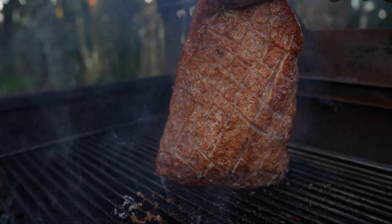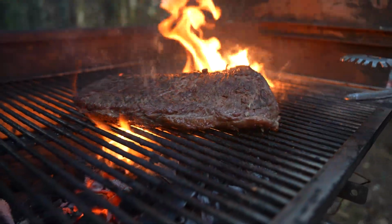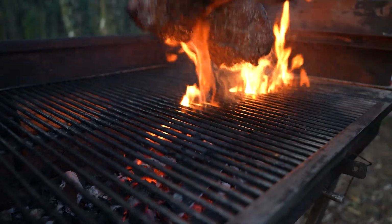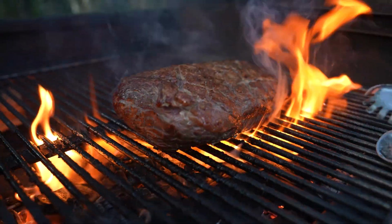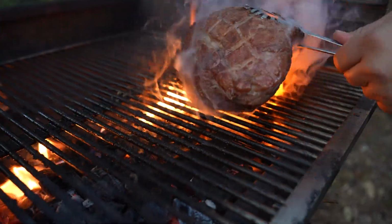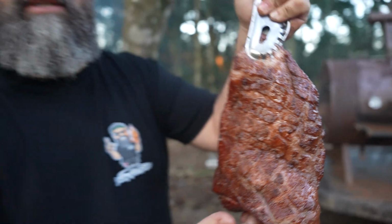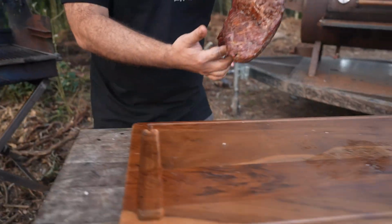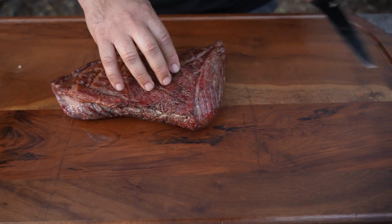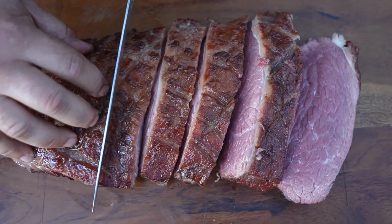I love picanha because it's fatty and juicy. The fat can catch on fire. Keep moving around. The fat should be crisp, not burned. Now it's been rested for 10 minutes. Now let's cut into steak-size slices.